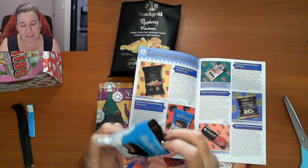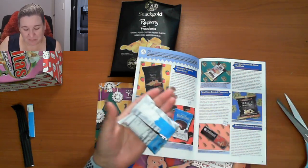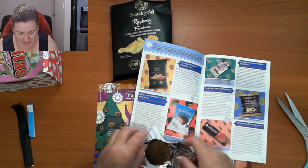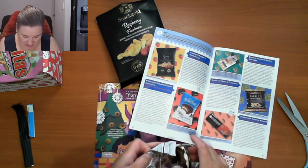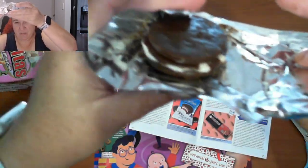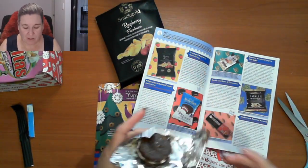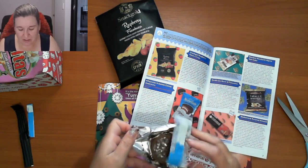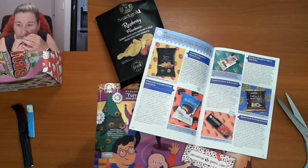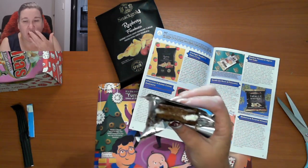Postie's only just recently delivered this, so it's a tad melted. So I'm not going to squeeze it out of the packet. Let's turn this over. Okay, there you go, you get a better look at it. It is a tad melted, but yum. Yeah, chocolate in Australia. Okay, I'm trying not to get covered in chocolate here. Okay, here we go. Oh, yummy.